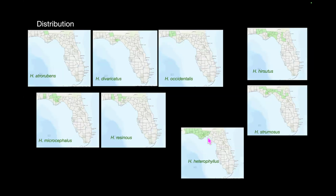Heterophilus is all east of the Swanee River here, I mean, west of the Swanee River. And then hirsutus and stimulosus have this distribution. So if you live in South Florida, 1, 2, 3, 4, 5, 6, 7, 8, these species you're unlikely to encounter.